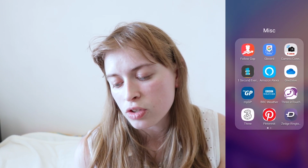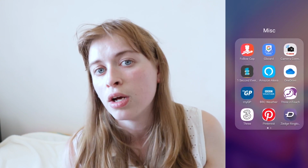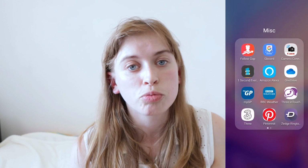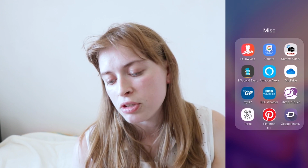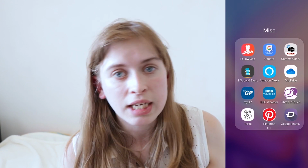Camera Connect, which I use for both my cameras. I can put my videos and photos I took on my camera directly to my phone if I wish, and also use my phone as a viewfinder. So I can take photos or videos from my phone, just press a button on my phone and take a picture from my camera, something like that. It's really cool actually. 1 Second Every Day I've got on there. I've been trying really hard to keep it up for the past year, but I'm starting to fail at that. I'm still trying though. Amazon Alexa, I've got an Amazon Echo downstairs.